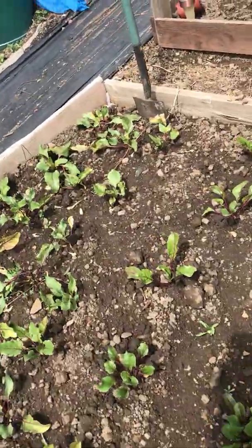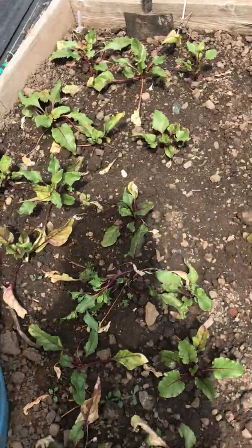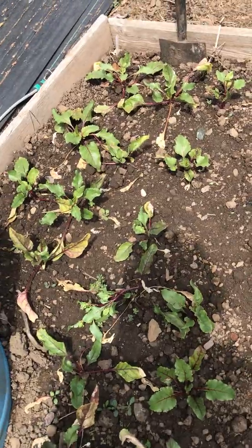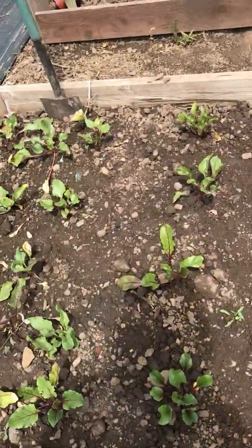But the rest of the beetroot's alright. The first 2 rows of them are ones that I had from last year that I didn't have nowhere to put, and I just put them in. They didn't really grow last year, so it's probably why they've gone to seed this year. Note to self, don't do that next year.